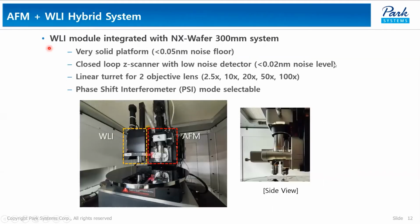The WLI module is integrated with the NX-Wafer 300 millimeter system, which is Park's bestseller in the semiconductor industry. NX-Wafer has a very solid platform with less than 0.05 nanometer noise floor, and the WLI module is also equipped with the same closed loop Z scanner with a low noise detector used in AFM to guarantee the best performance of WLI. In addition to conventional WLI mode, phase shift interferometry mode for high resolution imaging is also equipped.